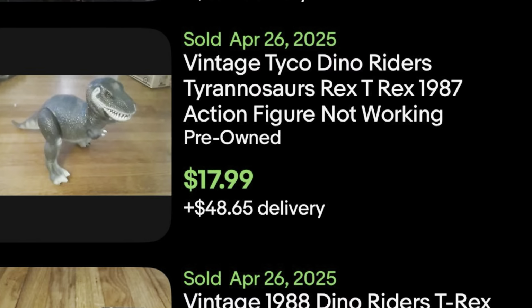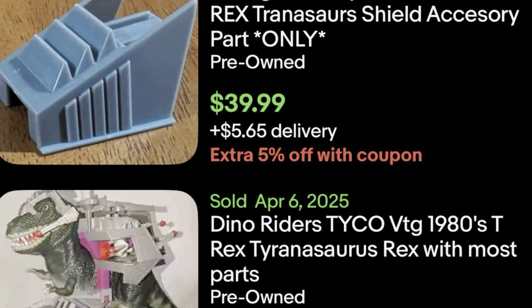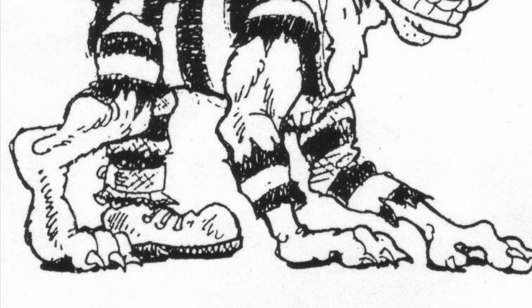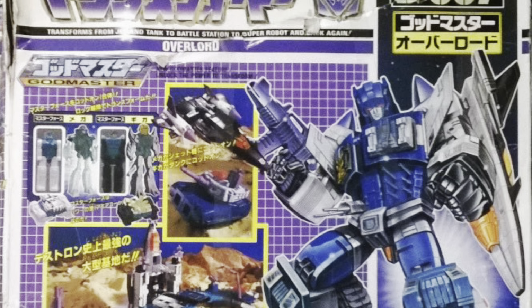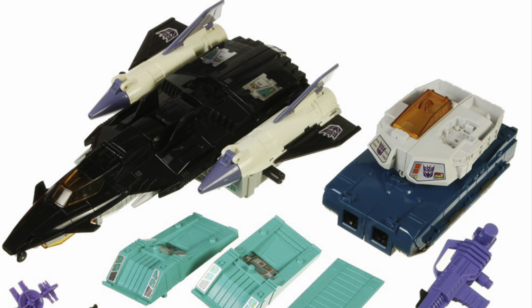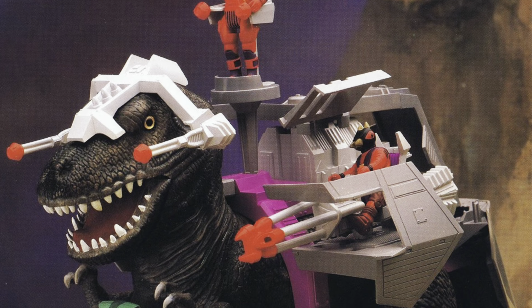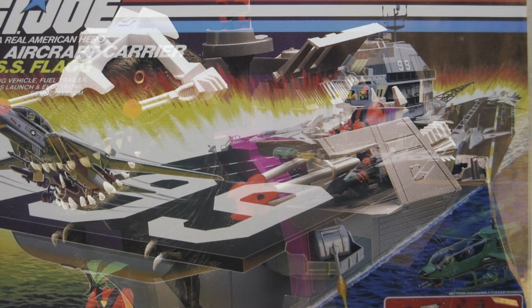So what this has taught us is the magic formula for a valuable toy. Low production numbers, short distribution window, unique features, nostalgia, condition, and the missing accessories. And honestly, for these big grails, the accessories are almost as expensive as the main toy itself. There you have it. 5 vintage toys that rule the collector world today. Whether you're digging through your childhood closet or browsing eBay, these are the legends to look for.